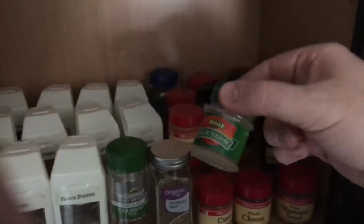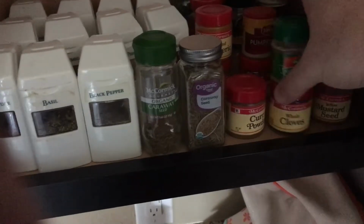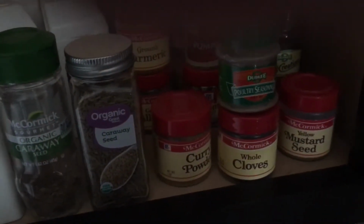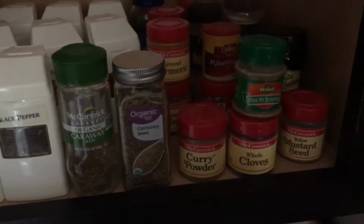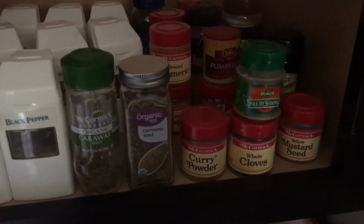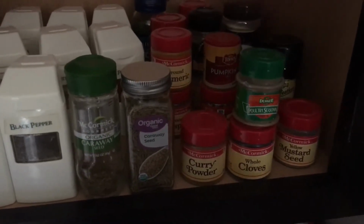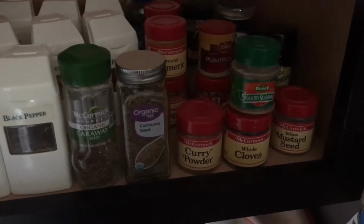And this is poultry seasoning. We all know what that could be used for. You got more whole cloves down here. That one's almost out. That's why I bought the backup. And curry powder. Again, this is used a lot in Indian cooking. That's basically all I know about Indian cooking is curry powder. But actually the only recipe I have, of all the thousands of recipes I have, that has that in it is chicken curry. And that's the one recipe I use it for.